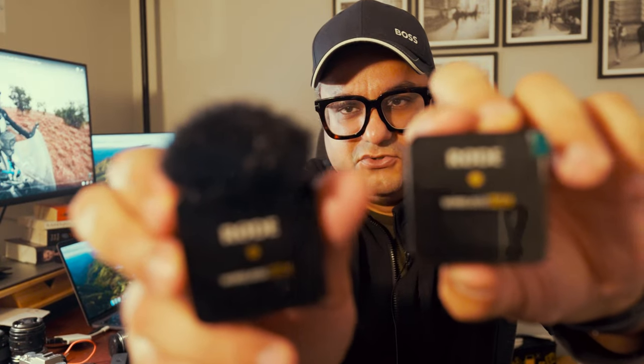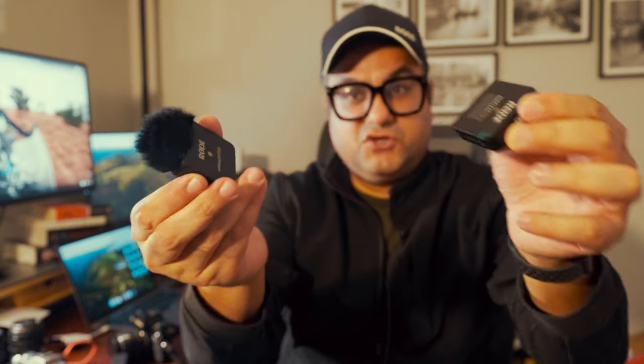Next on the list are my Rode Wireless Go mics. I use these for vlogging. I've used these quite a lot for vlogging, and they've been fairly decent. Right now I'm using my lavalier mic, just testing this out.